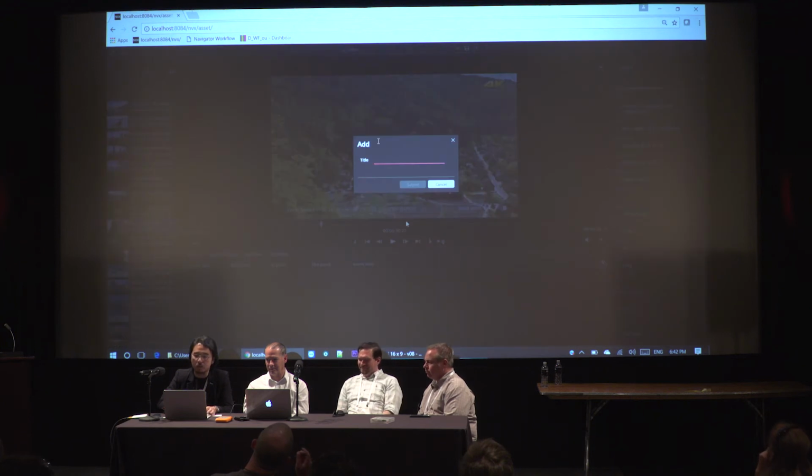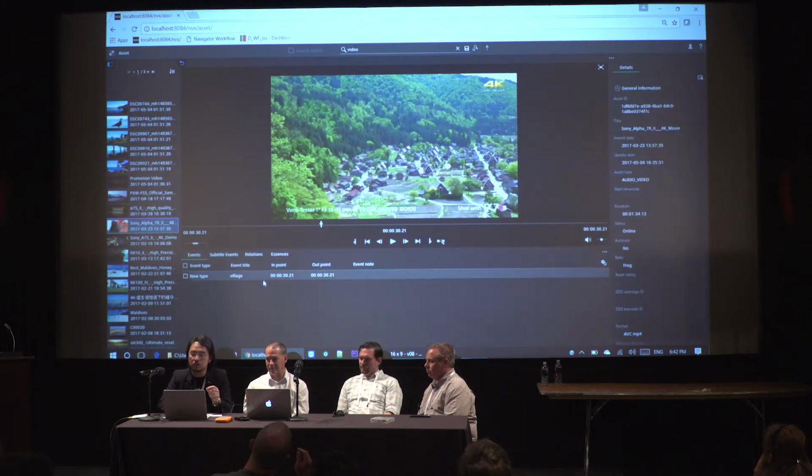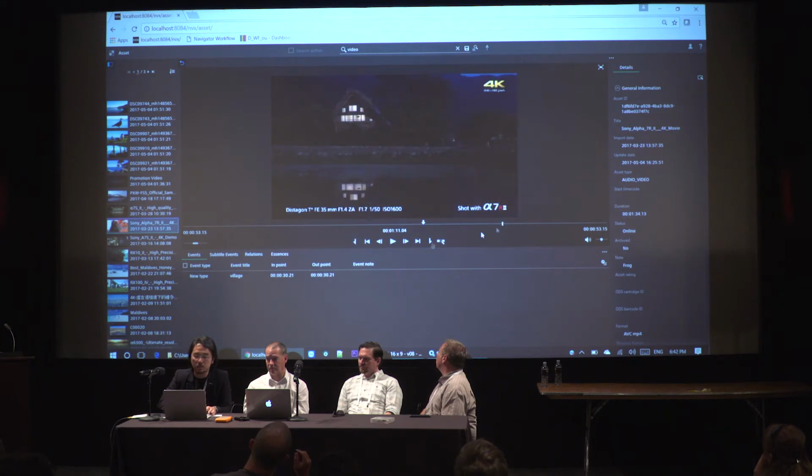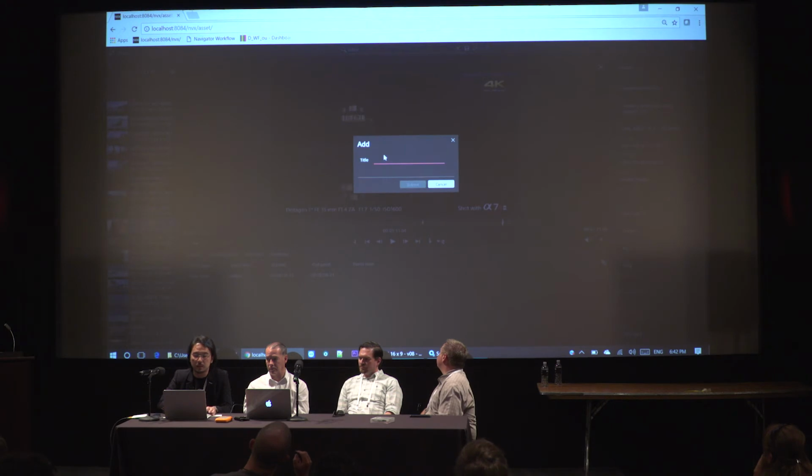And I say add one more event, the title, I don't know, maybe village, right? This village is actually a title for just this one frame. Or you can find another frame, and then you can mark in and mark out one period. And then you can also add another event. Say I want to find here as, I don't know, garden, right?